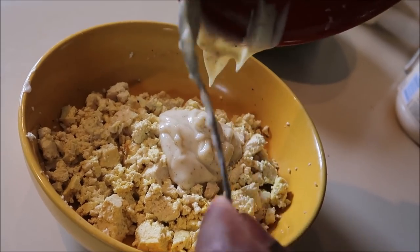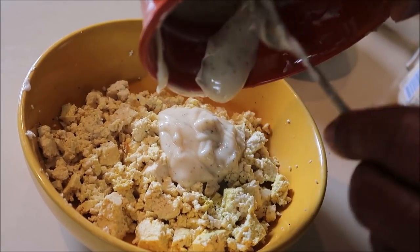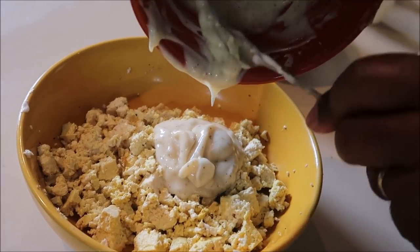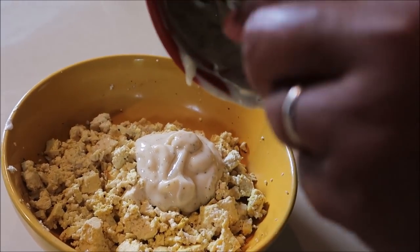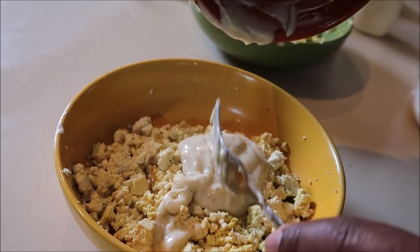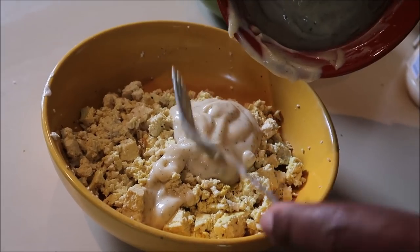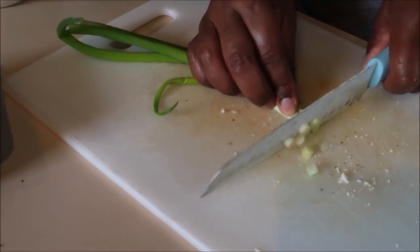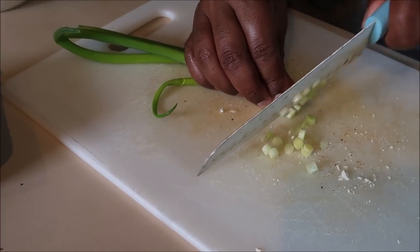As Chris said, the infinite dip is infinite. You can make it into so many variations. It could be a dressing. And low key, if you have a vegan mayo that maybe you don't love the taste of, try adding a little bit of black salt. It might give it that eggy taste you're looking for. Absolutely. Pro tip. All right, and for an added bonus, go ahead and add some green onions.